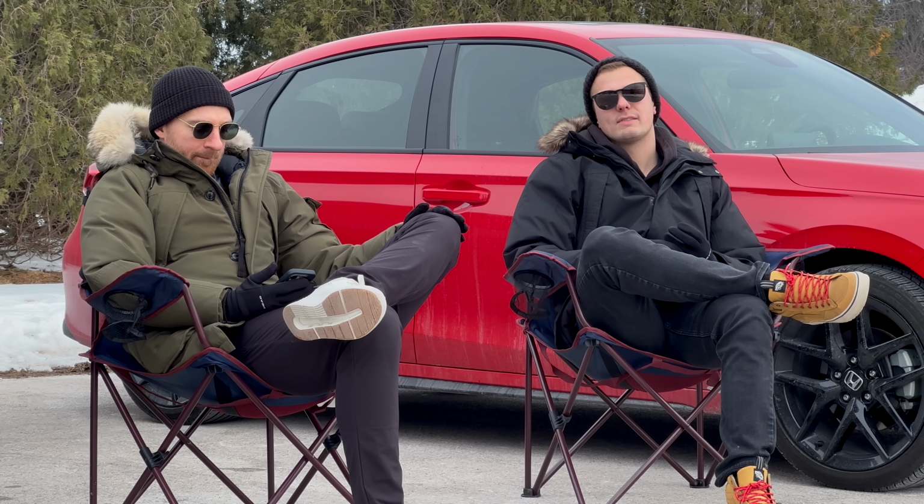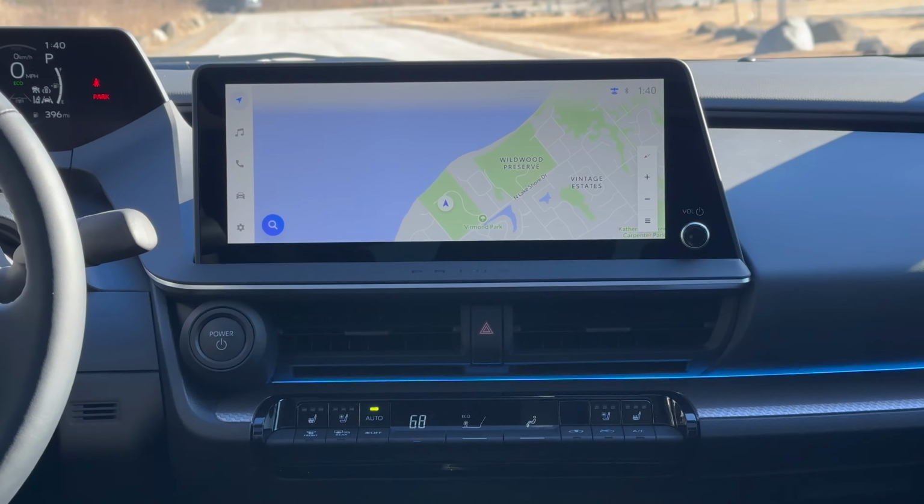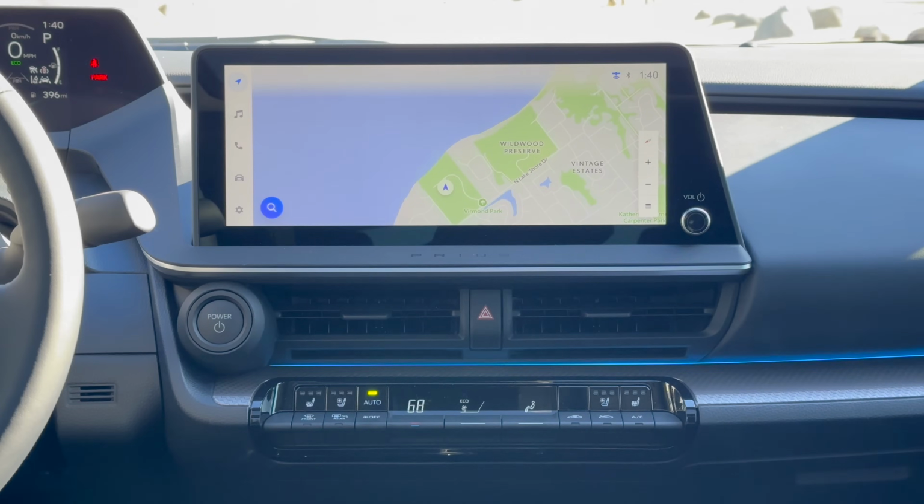No, I think tech-wise it's the same thing as we go up. I hate to keep talking about my wife's CR-V and my RAV4, but it's the same kind of thing. You can get more stuff in the Toyota than you can with the Honda. More features.